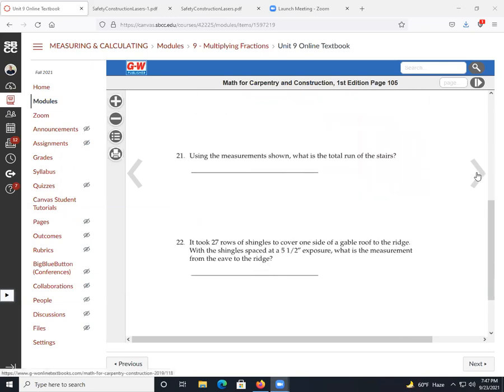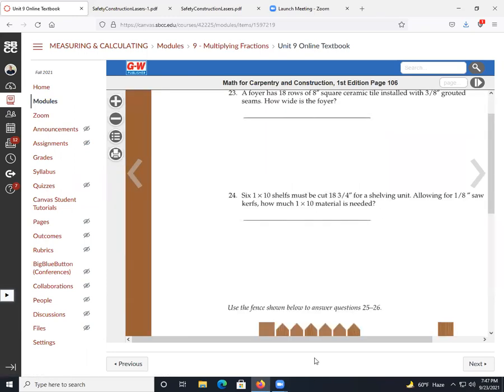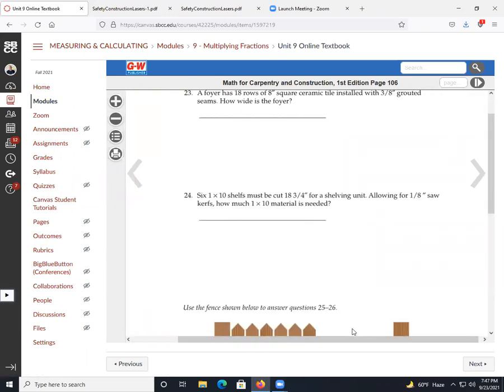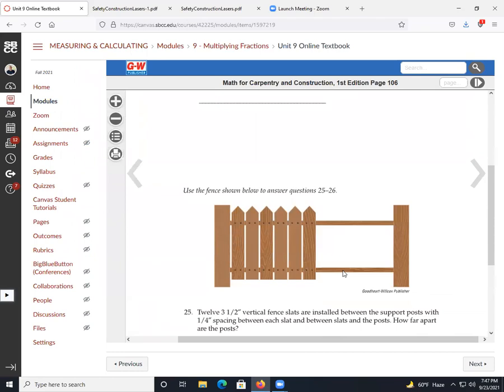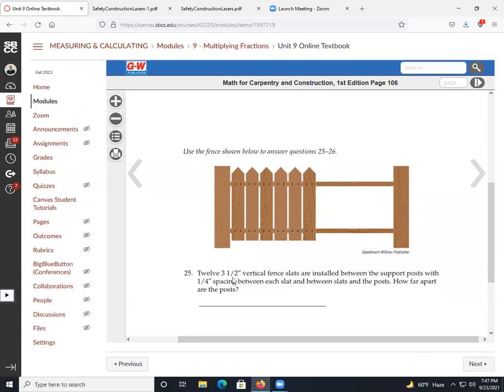27 rows of shingles, like that one. These problems are all okay. You guys can work on these problems. They may very well be in the test. When I test you on your midterm, I'm generally going to be pulling questions from the book, the stuff we've gone over. And if I've thrown anything else your way, like what I'm about to do now, then that'll be in there. So, 12 3.5-inch vertical slats.